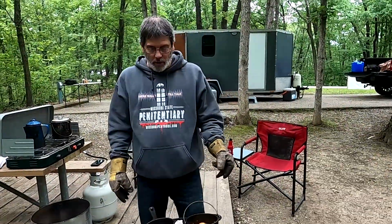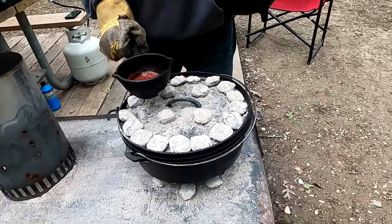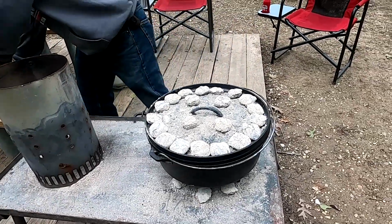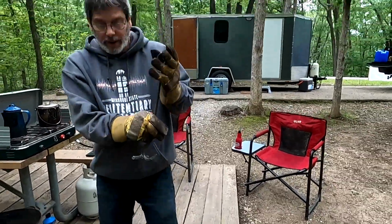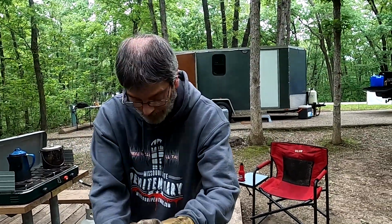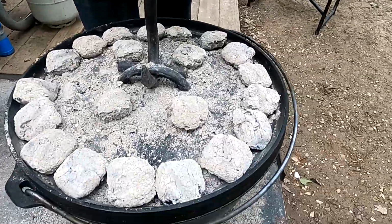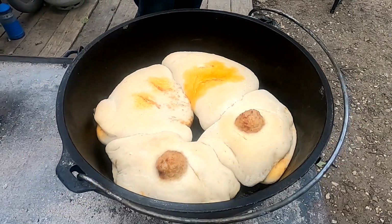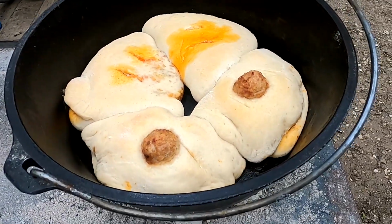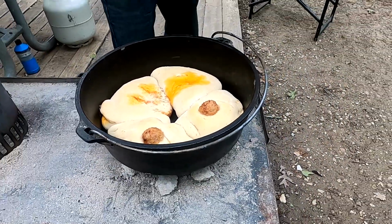Okay, now what? All right, it's been 30 minutes total cook time. So I think our sauces are hot. We'll get them out of the way for a second. And let's check and see if our calzones are ready. Looks like it to me. Think you can brown a few more minutes? Well, yeah, they could brown a few more minutes, but we'll give them about 5 more minutes. Looking pretty good though.